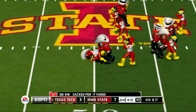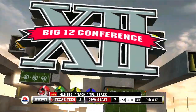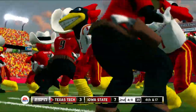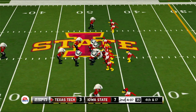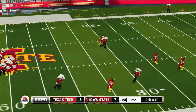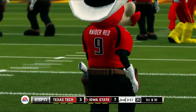They bring him down. Sometimes it's just a relentless pass rush that results in a sack. That's what happened there. Fourth and long here after the sack. Doesn't want to let the punt returner have a chance here. He just wants to change field position. Oh, excellent punt. This one's going to be down in the end zone for a touchback.